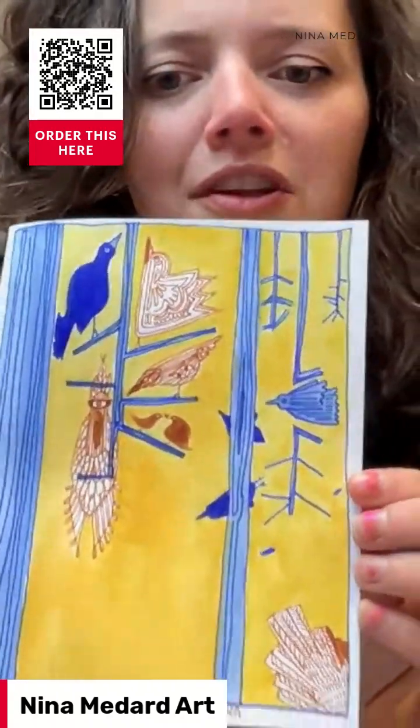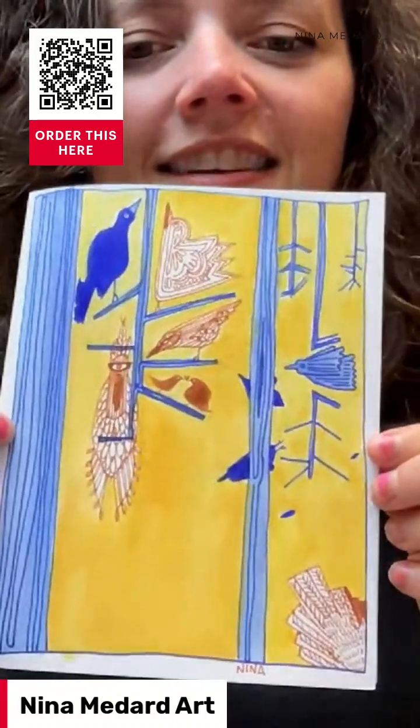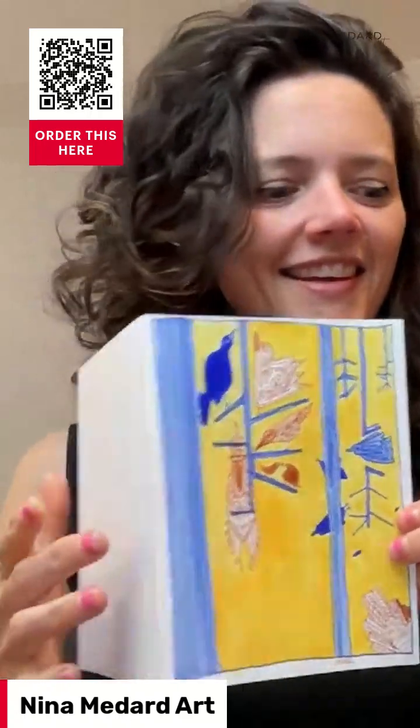But this is called Neighborly. You've got birds being busy with each other. We even have this guy breaking straight through a branch, but they're having a good time, and they are neighborly.